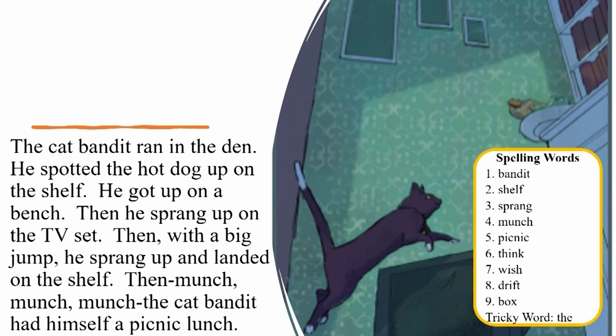Let's look for spelling words on this next page. Do you see any here? Yes, I see bandit. I see the. I also see bandit. Another the. The again. The. There's another one right next to that. Shelf. There we see sprang. The. Sprang again. The. Shelf. And now I see munch, munch, munch. There's that the again. Bandit. And our final one we see is picnic.